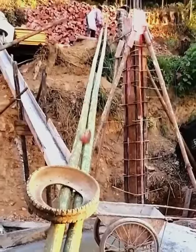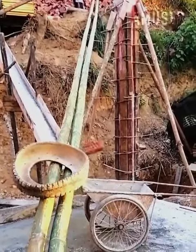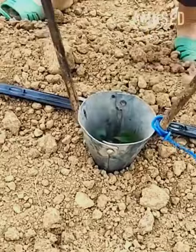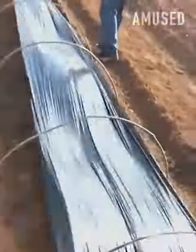Bricks slide off bamboo sticks and bounce off a rubber tire. Planting is simplified with a cone-shaped tool, enhancing efficiency. A dog actively participates in planting crops.